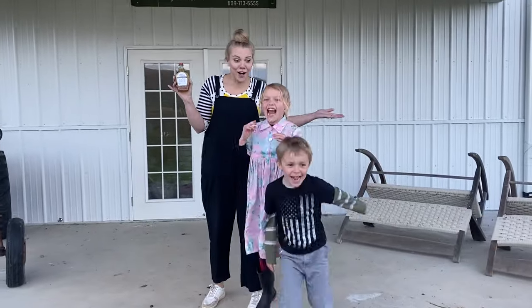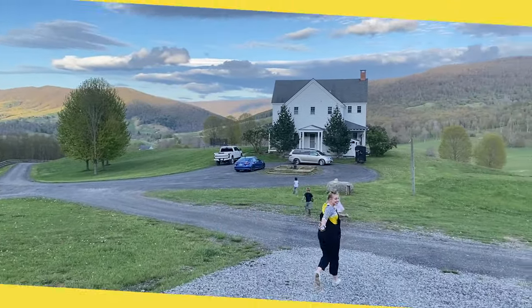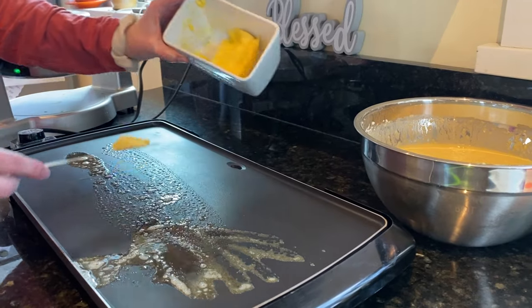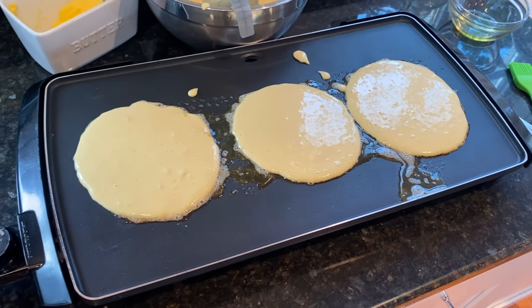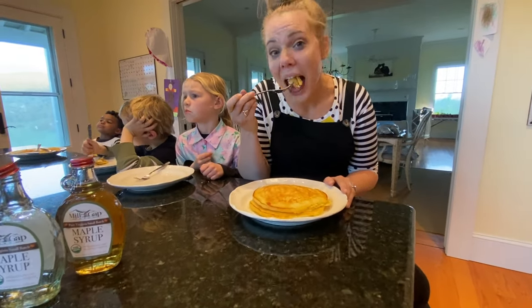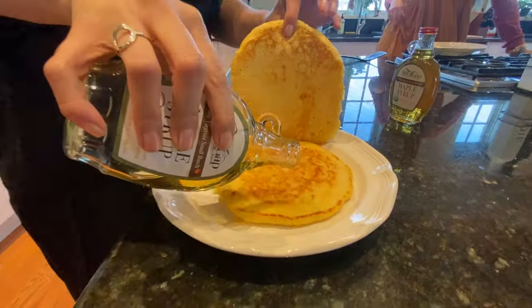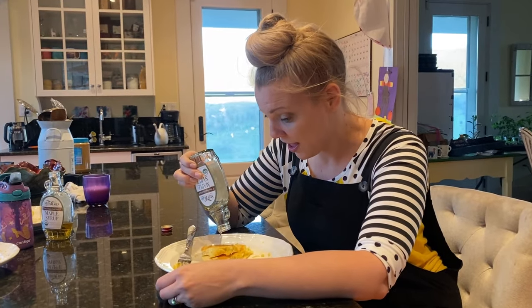Dax, Isabel, Gabriel, where'd you come from? Let's go. Pancakes! Pancakes! Pancakes! Kevin and Emily are amazing, and amazing cooks too.